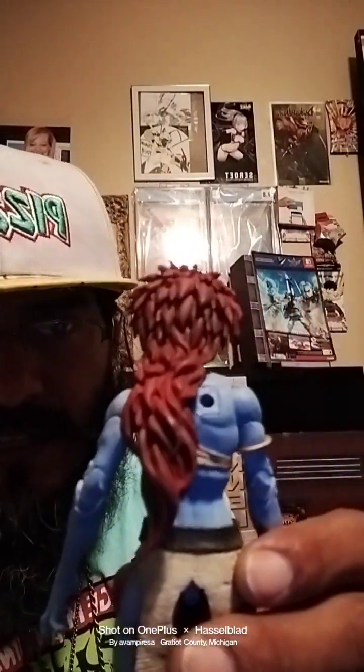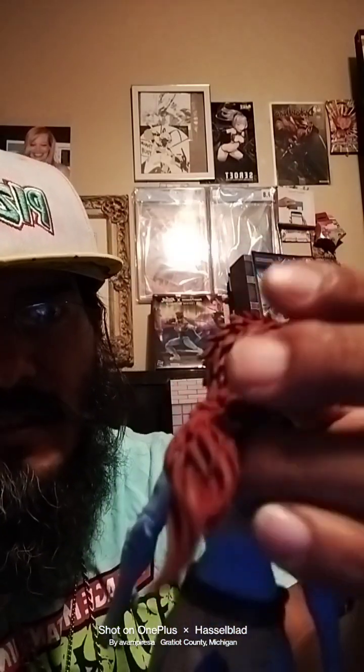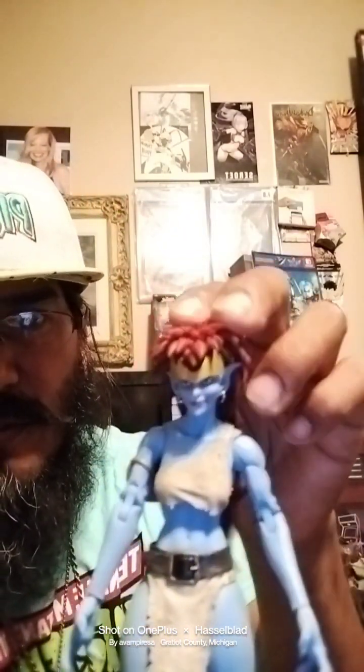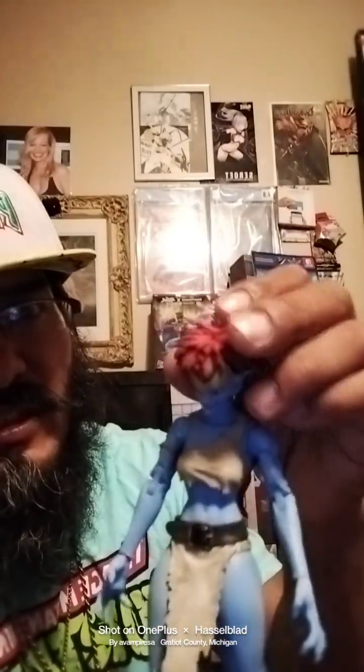So here she is, looking beautiful. Oh my gosh, look at that hair. Remarkable. That is just a masterpiece in itself. She has full up and down movement, side to side. T pose. She's a little stiff, but she does have bicep swivel.